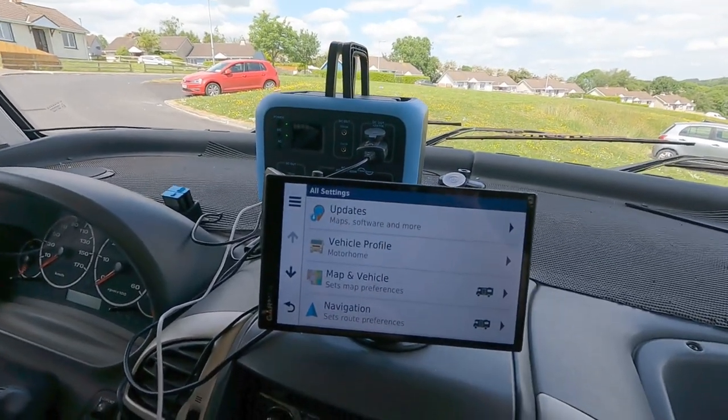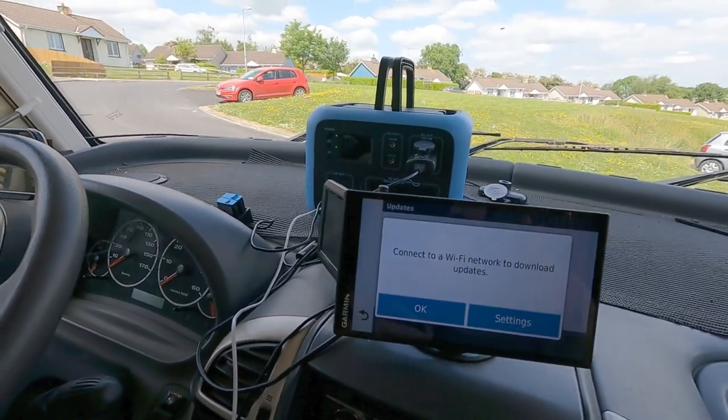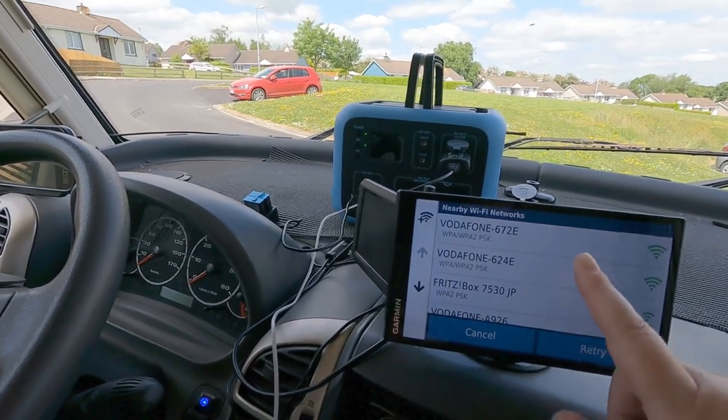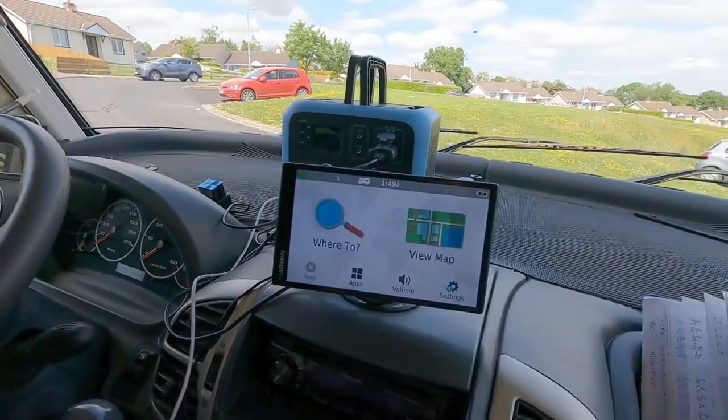What I'm going to do is I'm going to try and connect to an internet, and I'll show you what it looks like, unless I don't have any updates. But I'll have a look. Back to you in a second, and I'll check and I'll try and connect to the internet.